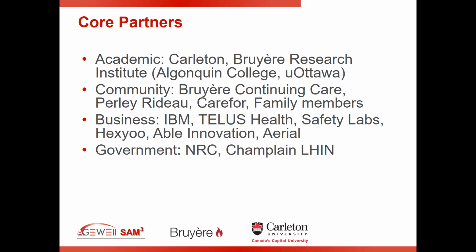Hexu in Oshawa is looking at material where we could embed pressure sensors to monitor people in bed. We have Able Innovation to look at mobility. We have Ariel in Montreal, who is working on sensor systems to detect the activities of daily living using Wi-Fi sensors throughout the environment.